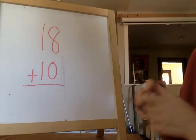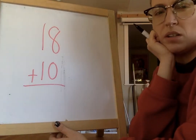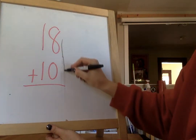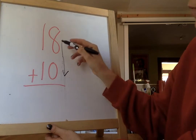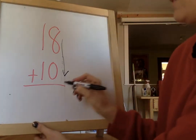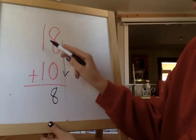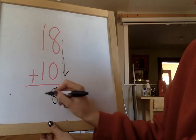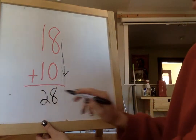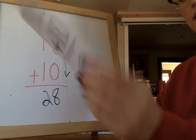Okay, so I'm adding 8 plus the 1. Is that what I'm doing? No, I'm adding the 8 plus the 0, and then I am going down. So if I have 8 and I add 0, I add nothing. That's right, I still got 8. Whoa, very cool. And then I'm going to add 1 plus 1, which we know is 2. I have a 2 and an 8, which makes 28.